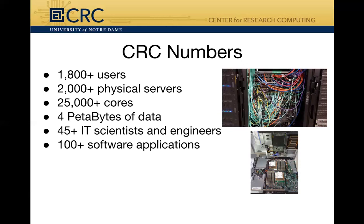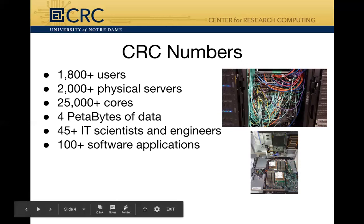We also support over 100 software applications on our cluster. You know, the MATLAB and all those other fun and interesting things.